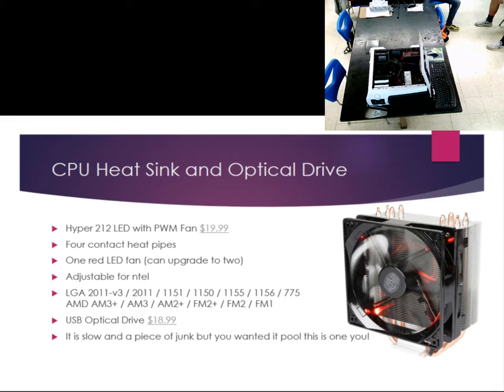And then the CPU heatsink and optical drive. The CPU heatsink is $20, has one LED fan on it, and has 4 cooling pipes that actually come in contact with the CPU. Then you can upgrade to a second fan. You can actually just buy a fan and hook it onto the other side if you wanted to. Oh, really? And then it's adjustable for all of the ones down here. LGA 1151 is the only one I'll say, because there's too many. You don't have to go through all of them.